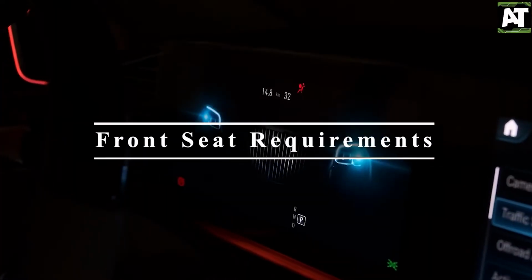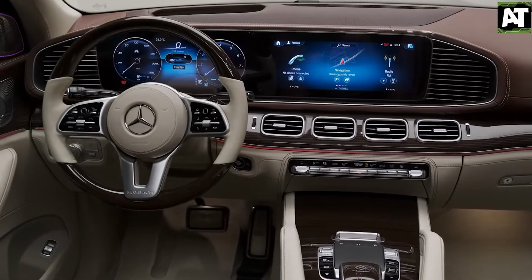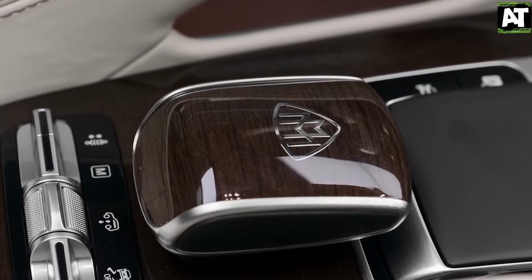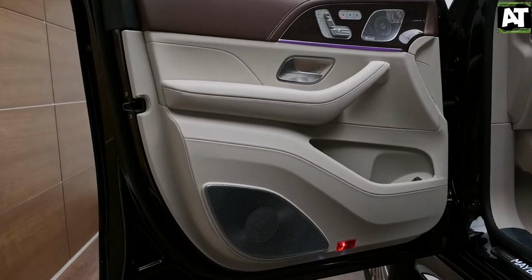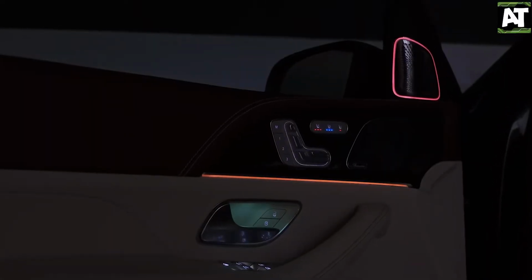Front seat requirements. The $600 wood and leather steering wheel is glossy black, with leather wraps around the edges where your hands rest and extra leather in the center where the horn is hidden beneath the Mercedes insignia. It has a high-end appearance and feel.